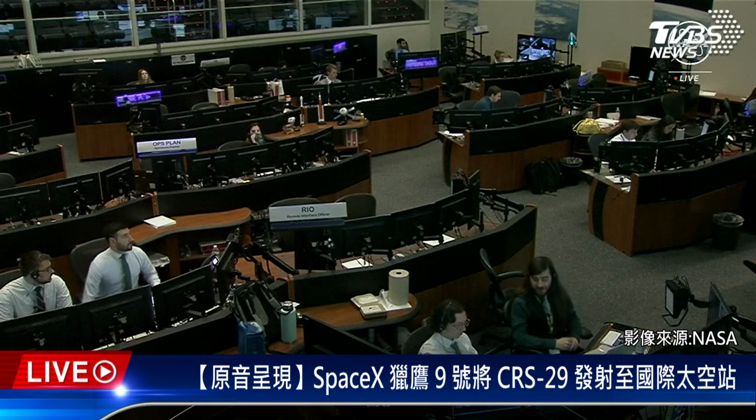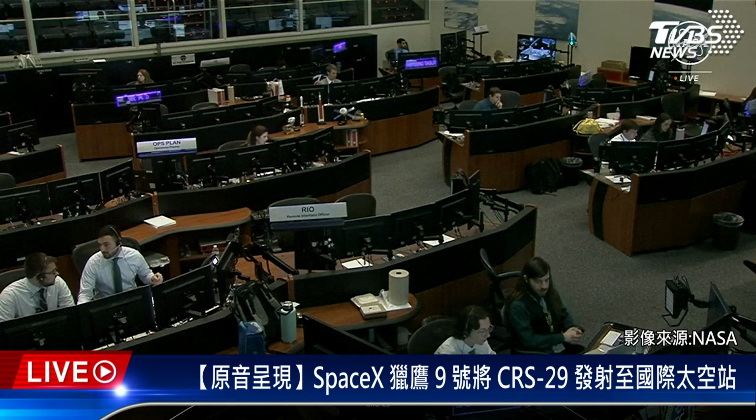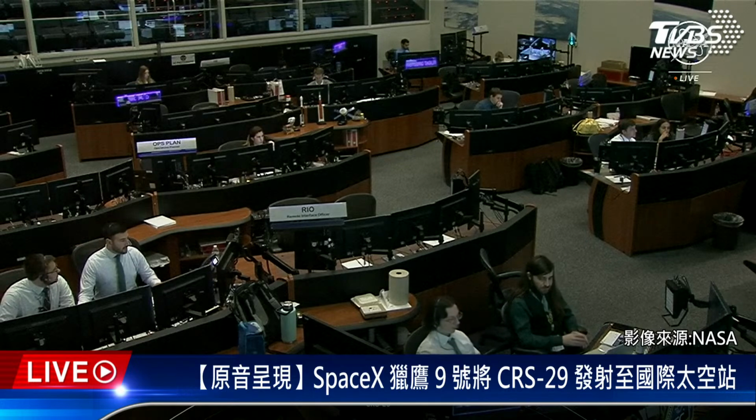Moving on to early Saturday here in Houston, the spacecraft will be in the vicinity of the space station. A team here in Mission Control will work closely with SpaceX headquarters in Hawthorne, California. They'll monitor as the spacecraft autonomously moves through the steps and checks required for docking.